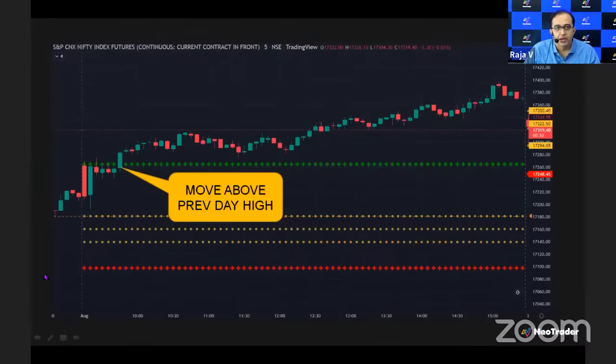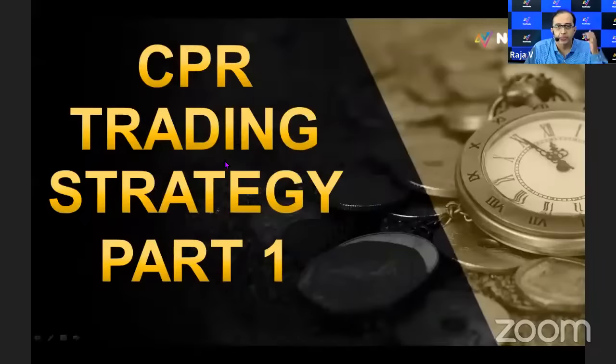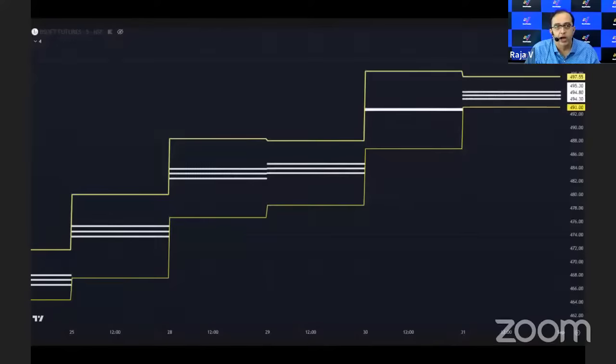You can see here, you are having the prices here. If a price is opening above the CPR and crossing the previous day's high, I get an opportunity. So based on that is my strategy number one. What I do is wait and define these boundaries.